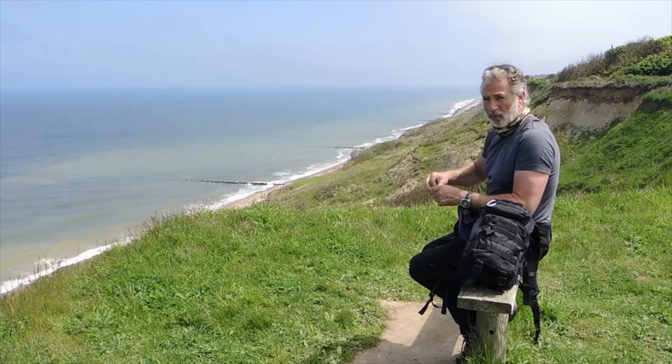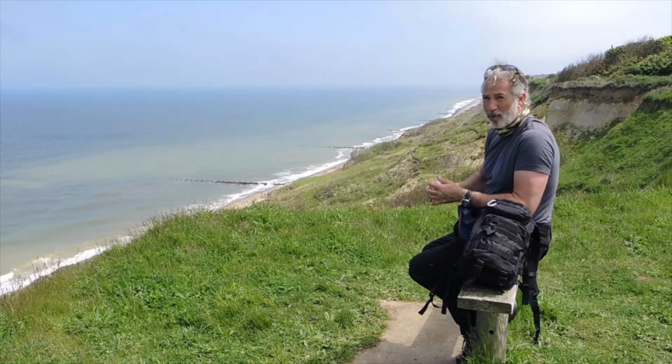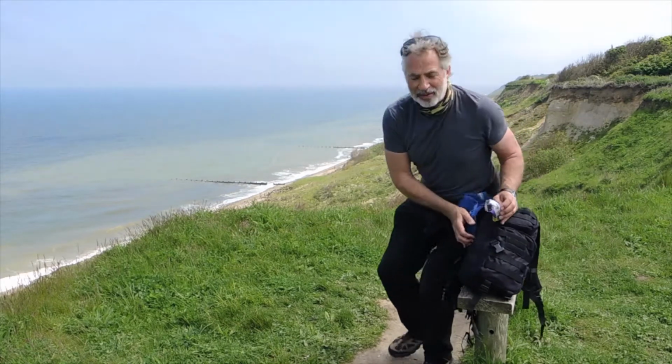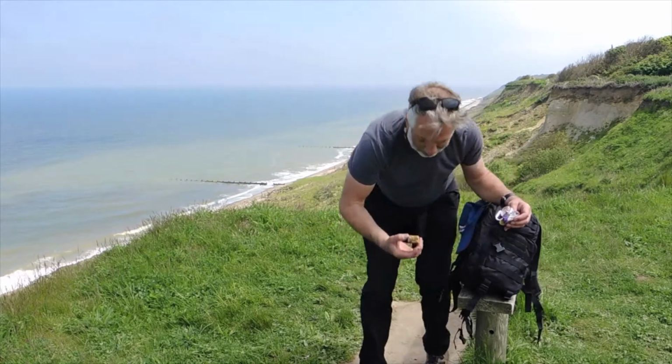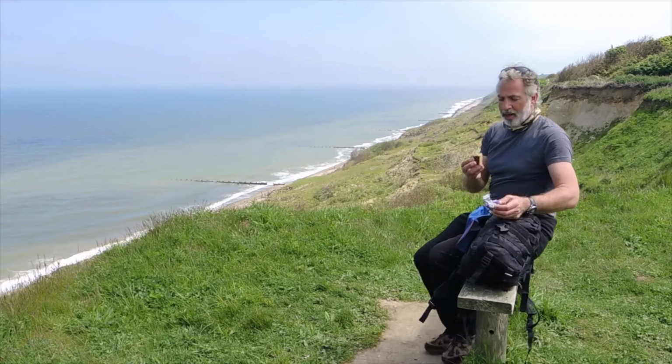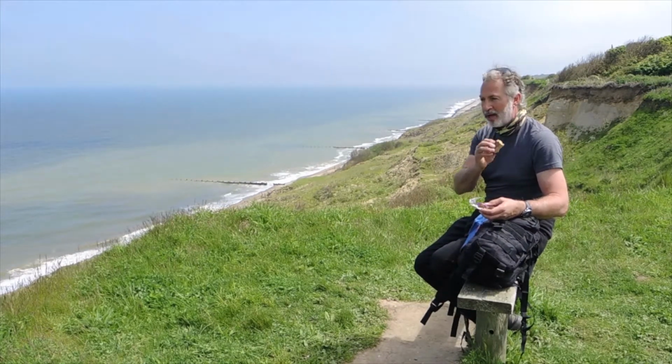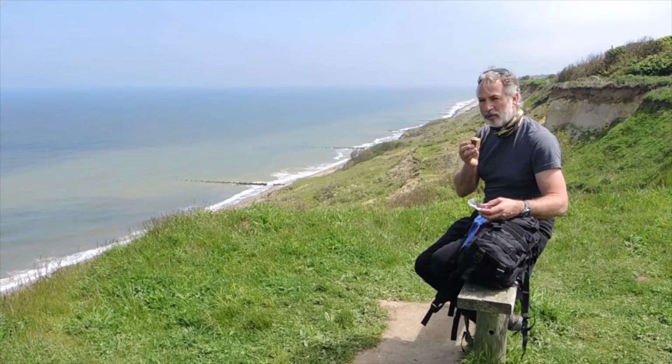So we're just outside the little village of Trimmingham. I think we go, oh gosh, just dropped my flapjack. Oh, that's not good. Anyway, Trimmingham has got a really nice little church without a steeple on it. It's a very old church.